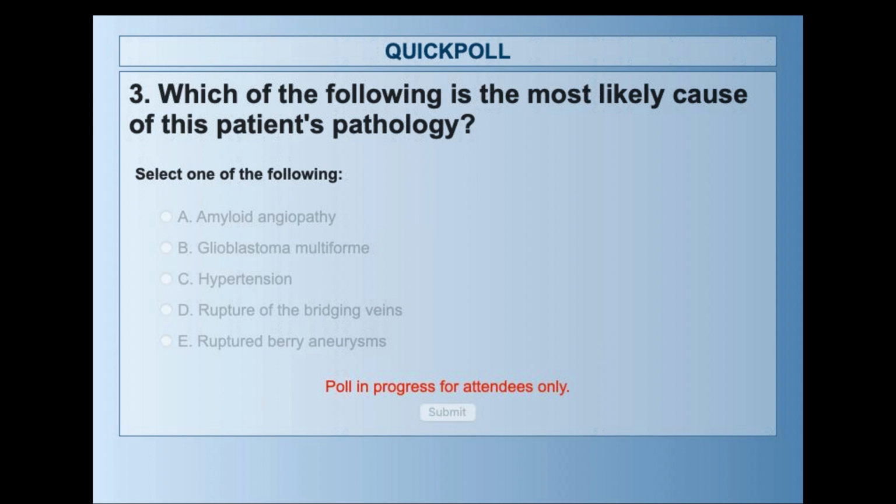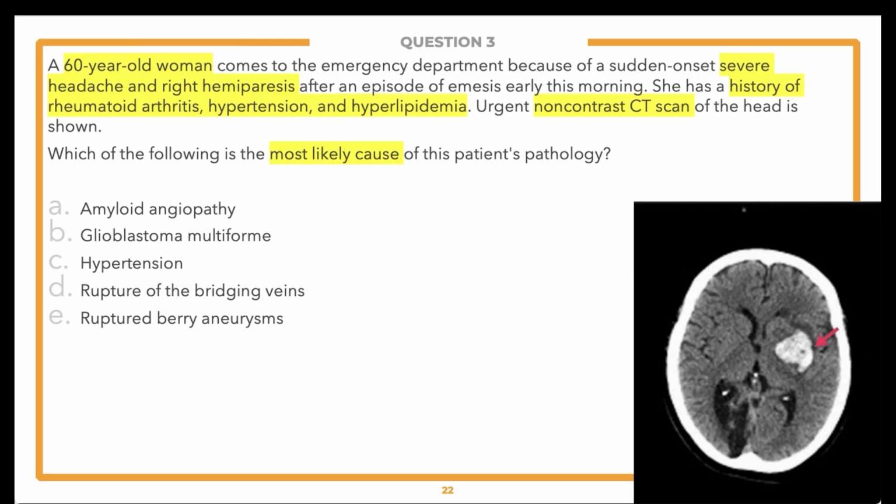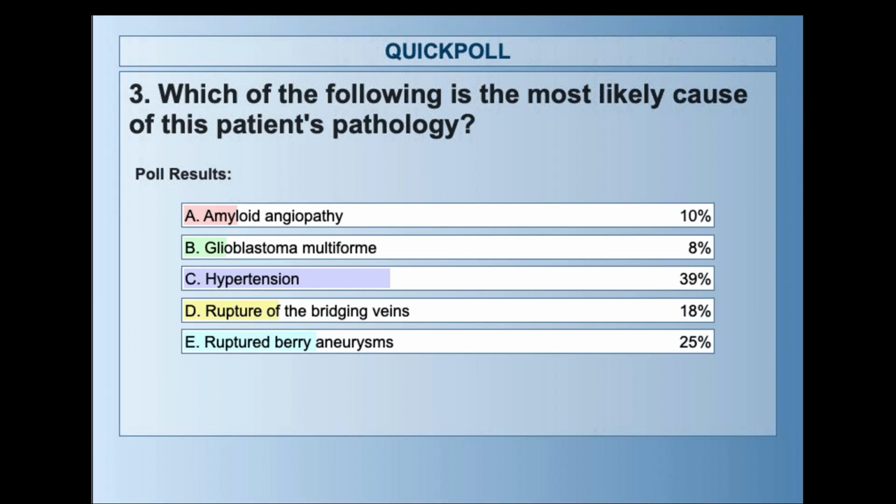Okay, let's go ahead and close the poll and share the results. Okay, so it's interesting. The percentages here for each of the questions seem to be roughly the same, or at least in terms of the breakdown. So almost 40% of you went with hypertension. About a quarter of you went with ruptured berry aneurysms. And then we got some votes for rupture of the bridging veins. And then amyloid angiopathy and glioblastoma multiforme came in, kind of bringing up the rear.